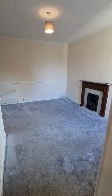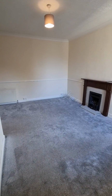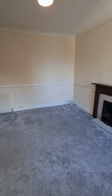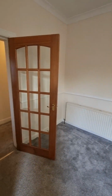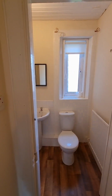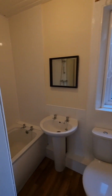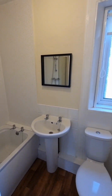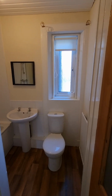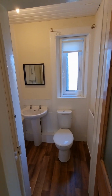And again, this is the living room just from a different angle, so you can really get a true feeling for the space that you're getting. Then back into the hallway, and just off to the left here we have the bathroom. So you have your bath with overhead shower, and then your WC and wash hand basin. So that is your bathroom.